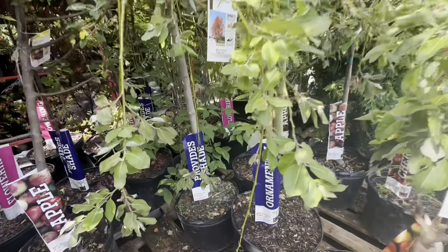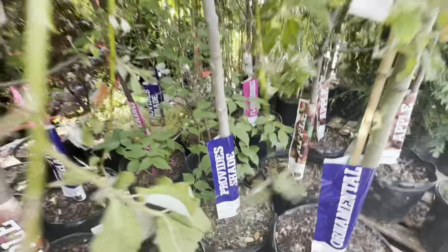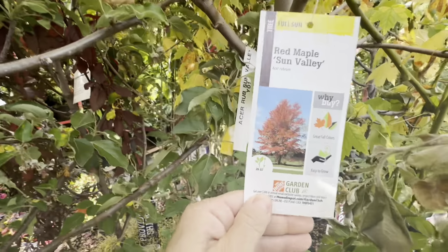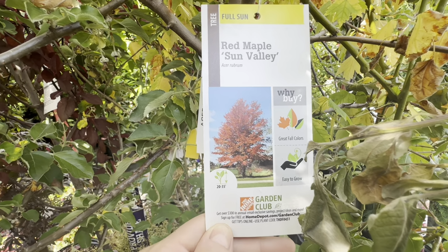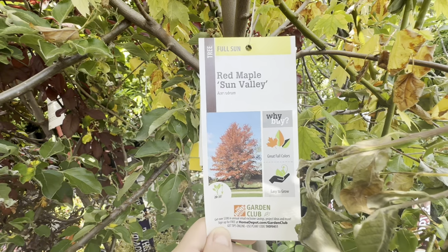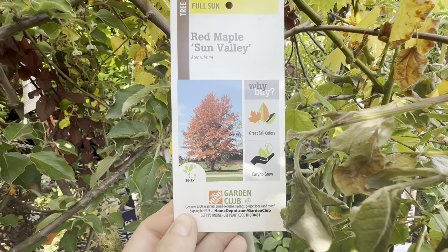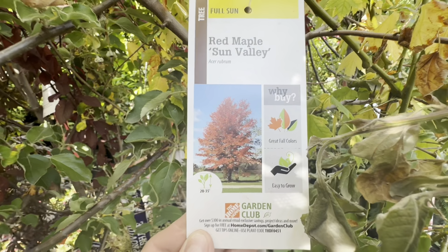There are some shade trees on 50% sale as well. Let's see what this guy is over here, if I can squeeze through. This is the red maple Sun Valley tree. 20 to 35 feet will be the mature established height. It does need a full sun location. Why buy? Easy to grow, great fall color. So it looks like the foliage turns burgundy color in the fall.